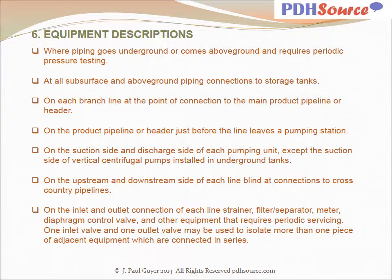on each branch line at the point of connection to the main product pipeline or header, on the product pipeline or header just before the line leaves a pumping station, on the suction side and discharge side of each pumping unit except the suction side of vertical centrifugal pumps installed in underground tanks, on the upstream and downstream side of each line blind at connections to cross-country pipelines, on the inlet and outlet connection of each line strainer, filter separator, meter, diaphragm control valve, or other equipment that requires periodic servicing. One inlet valve and one outlet valve may be used to isolate more than one piece of adjacent equipment which are connected in series.